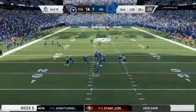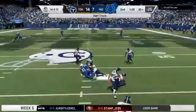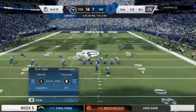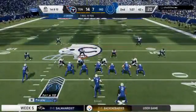On first and 10, Brissett. He'll get this one to his tight end. That's Jason Kroon. And they get him down, but not before he takes it across the 40-yard line. Give the Colts 13 yards and a first down.